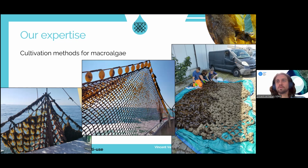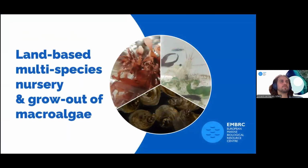Densities are very important, but also fouling, as you can see on the right. Good timing can make a difference between a lot of fouling or almost no fouling, which impacts a lot the weight of the nets, and of course all the labor that comes with it. So that was a short overview of what we do when it comes to multi-use at sea and low-trophic mariculture. Our second theme, as I mentioned before, goes towards the land.